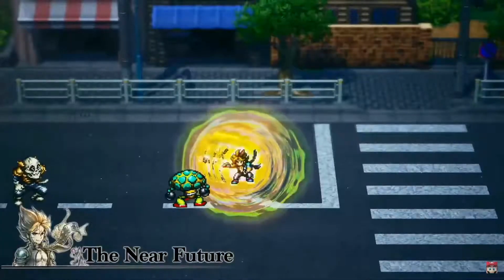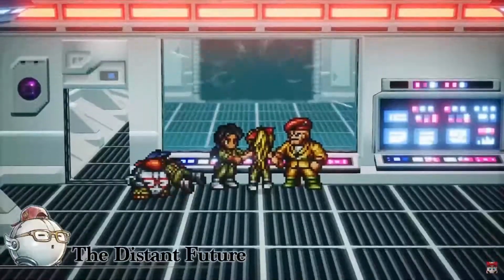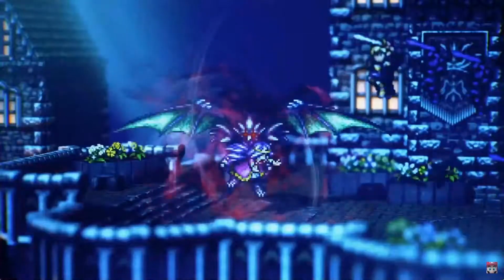The near future. A youth with psychic powers takes a stand against evil. The distant future. A newly built robot is swept up in a tragedy in space. What other stories are on the horizon?